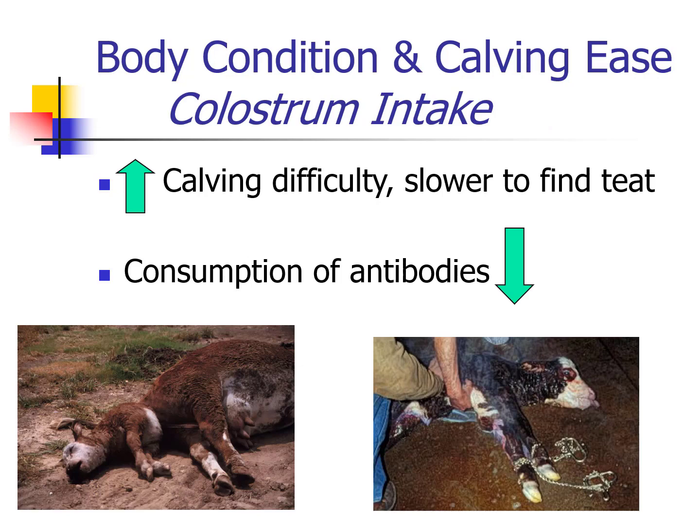Body condition and calving ease and colostrum intake. If you have a lot of calving difficulty, the calf is slower to find the teat. Also, when they do find the teat, they may not drink as much as they should of that first milk.